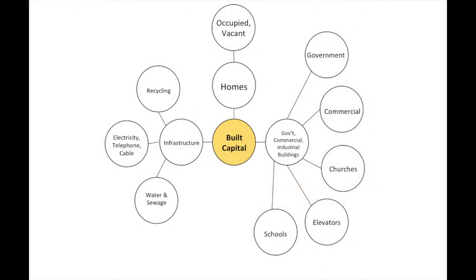As we work to understand all of the assets in a community, graphic tools can serve as a visual representation. Asset mapping provides a clearer way to understand how resources may be mobilized to assess development considerations. As this video has shown, Barnesville's built capital assets can be described through the infrastructure, homes, and other important structures.